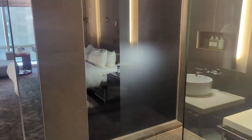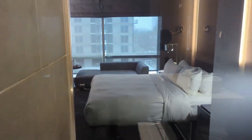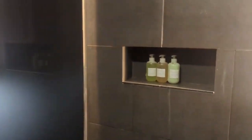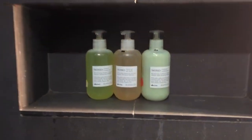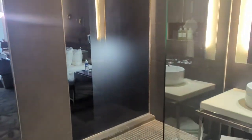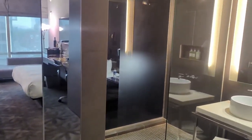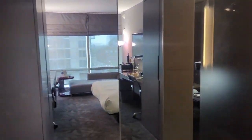Shower right here, open face, see right into the room. Trying to make it nice and sleek. Got more amenities right here. Good size shower, just a step up, no door. Yeah, okay, trying to be a sleek spot.